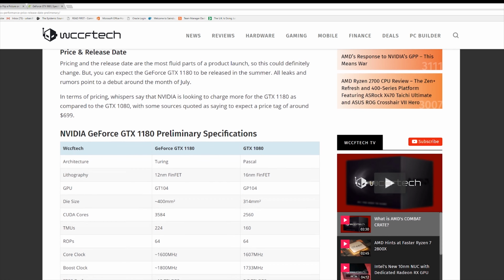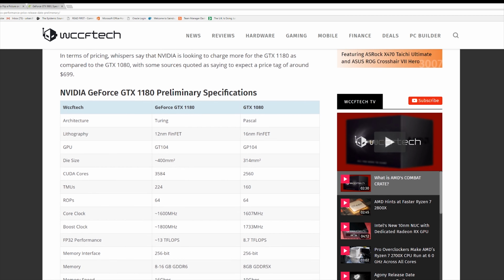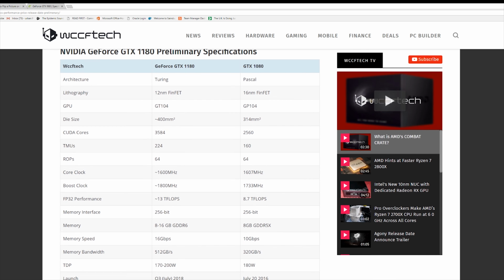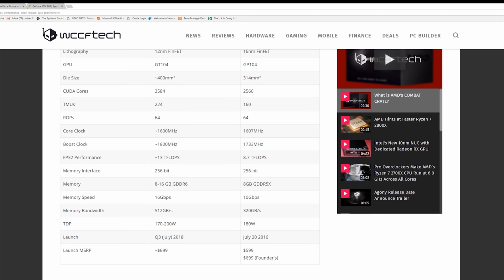Most interestingly, we're going to see a CUDA core increase up to 3,584 relative to the 2,560 of the 1080. Now, CUDA cores is a pretty reasonable estimate of GPU performance. For context and for further comparison and contrast, the GTX 980, the predecessor to the 1080, clocked in a CUDA core count of 2,048. So from a percentage increase perspective, we are seeing a significant step on with the 1180.